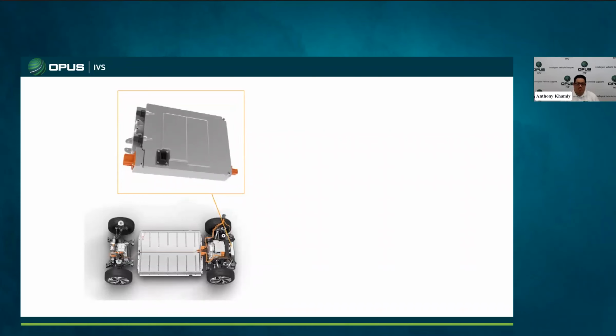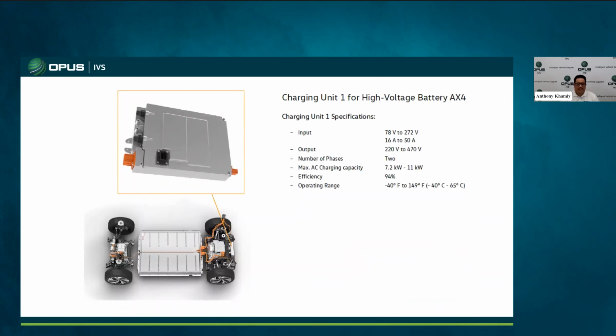So right here, this is going to be the high voltage charging unit. Input 78 volts to 272 volts, 60 amp to 50 amp. Output 220 to 470 volt. It's a 2-phase charger. Max charging capacity 7.2 kilowatts to 11 kilowatts, 94% efficiency. This is what we're going to be seeing towards the rear of the vehicle. Like I said, everything is installed on the rear of the vehicle, unless you have a twin motor on here.